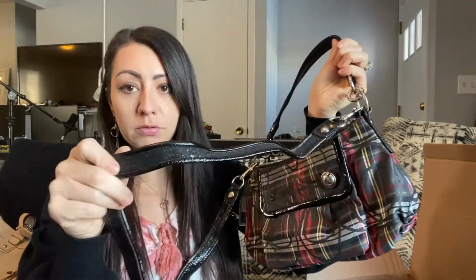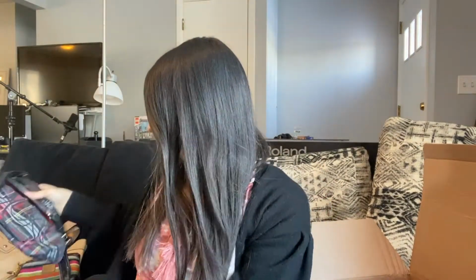I'll probably photograph it without the strap, but with the strap in a picture with it, so they know. This small purse, like on the arm, is very Y2K, and this is really in right now. So I'm actually kind of excited about that. I don't think I'm going to get a ton. I'll probably make a little bit.